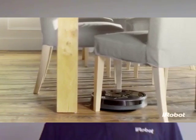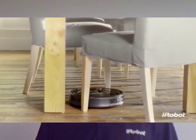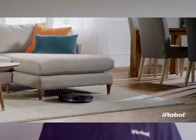The iRobot, on the other hand, once it goes under a table or a couch or a bed, it actually reverts back to its original iAdapt mode and makes sure it gets around all the chair legs, gets under everything, and when it pops back out, the camera will turn back on and off it'll go again working.